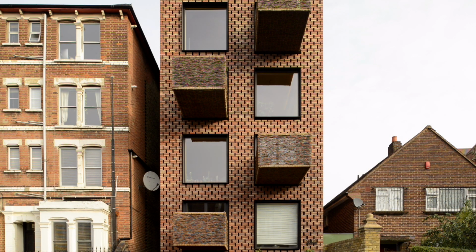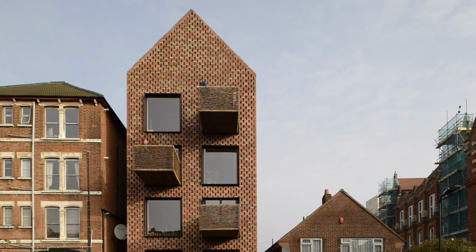We certainly aim to make the balcony as large as possible. It's a more Hermann Hertzberger approach to balconies, where it's a social space. If you wanted to, you can talk to your neighbour above or below.